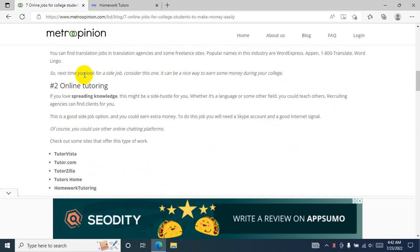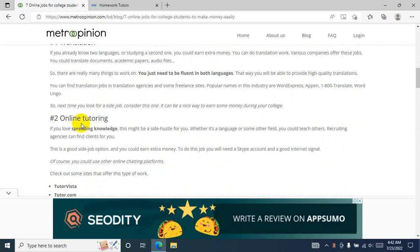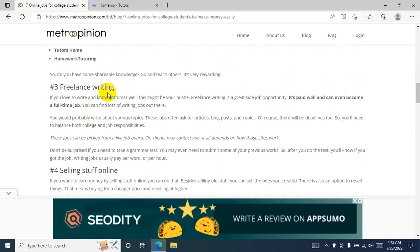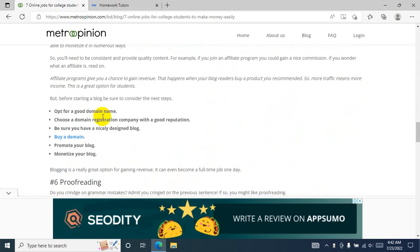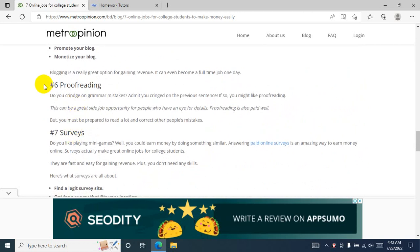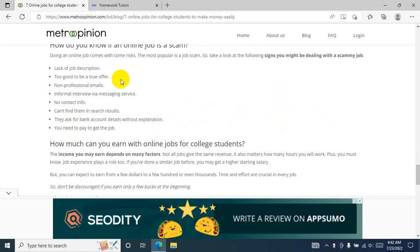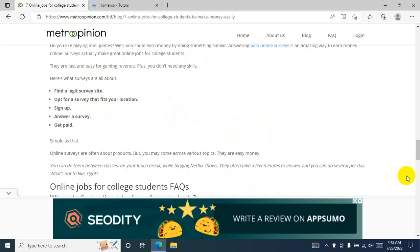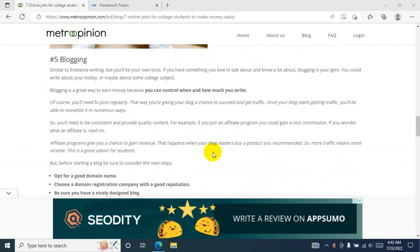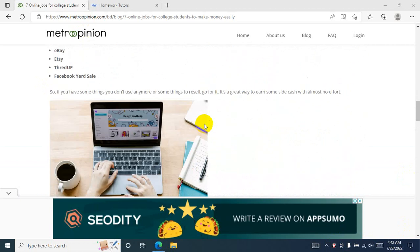So first, number 1 translation, number 2 online tutoring, number 3 freelancing writing, number 4 selling stuff online, number 5 blogging, number 6 podcasting, number 7 surveys. So these are 7 ways you can earn more money online. I hope you understand. You can earn money online the easy way, guys.